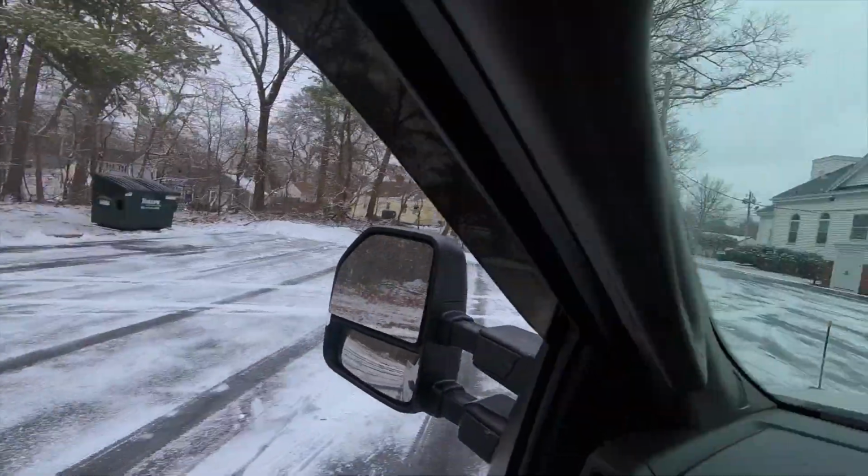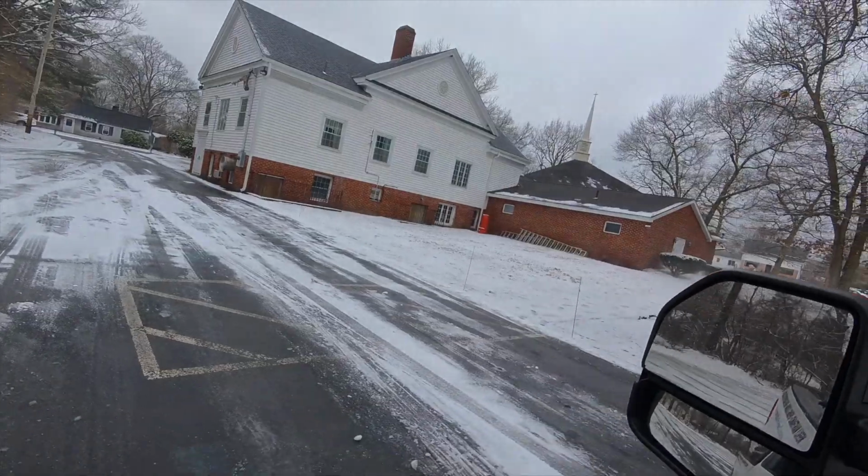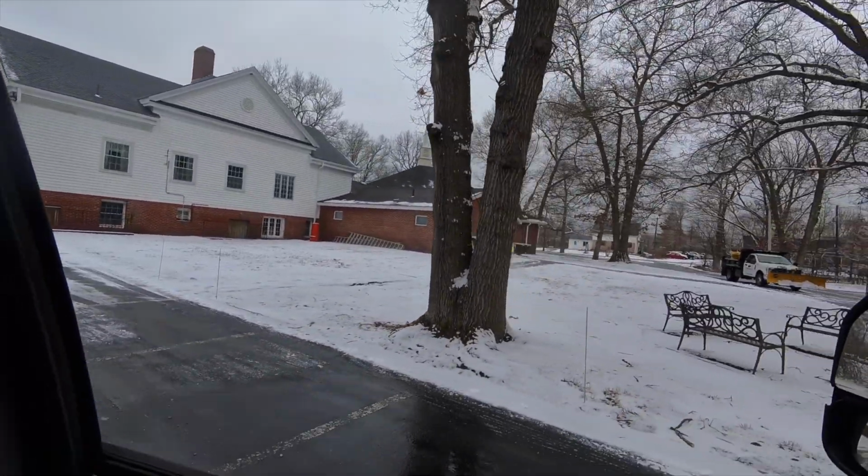All scraped up. It's actually really icy underneath. David's just hitting the final walkway here. I'll help him do some salting.